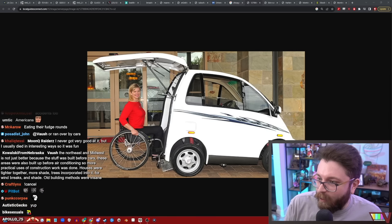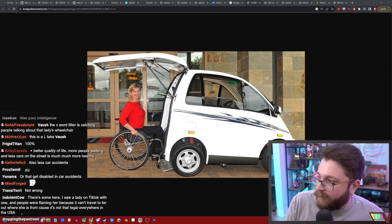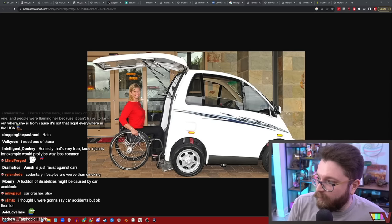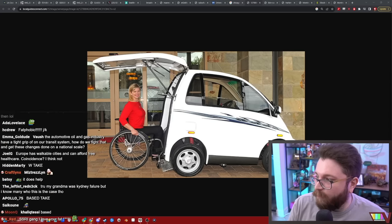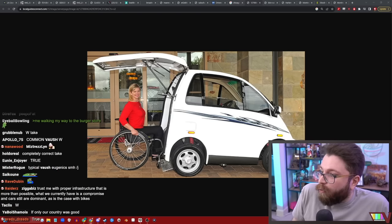Or ran over by cars. Yeah, that too. This is an L take. No, it's not. What I'm saying is absolutely the case. Like, there's a reason why we're all getting fatter, and a lot of it is because people just literally fucking drive everywhere. Don't say that like it's edgy. We have the stats. No, it's literally true. I'm not making it up.